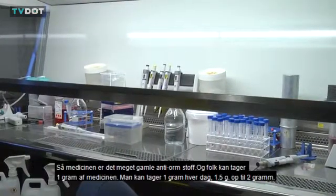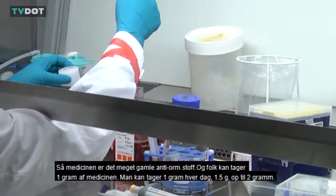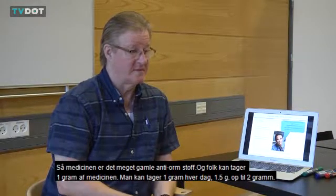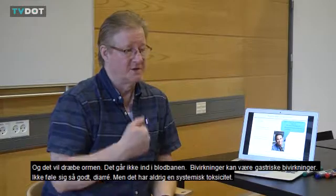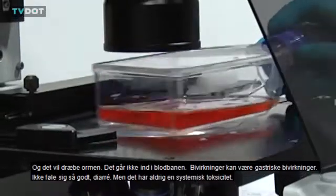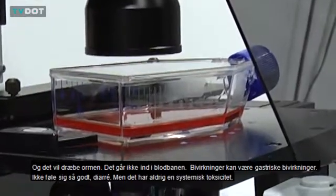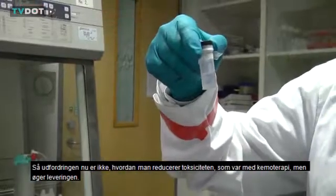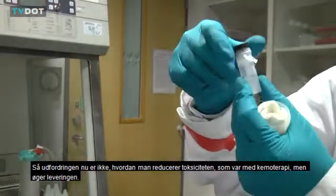So the drug itself is this very old anti-worm drug. And people could take a gram of this drug. So they could take a gram every day, 1,500 milligrams or almost 2 grams, and it would kill the worm. None of it got in the bloodstream. Side effects may have been gastric side effects, not feeling too well, or diarrhea or something, but it never had a systemic toxicity. So the challenge now is not to reduce the toxicity of the drug, which was the old chemotherapy way, it's to increase the delivery.